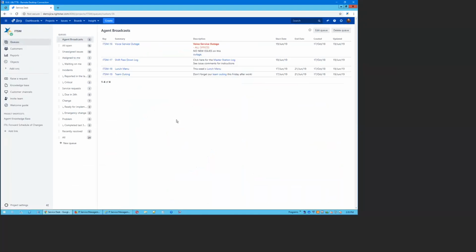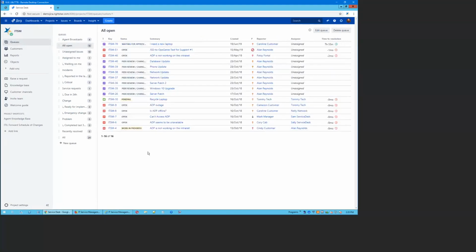Ultimately, any way you want to configure it. The idea is to get you down to a list of tickets that need to be worked. So I've got one queue here showing those same 4 agent broadcasts from that dashboard we just looked at, or a list of unassigned issues or changes or service requests, or in this case, maybe just everything that's open. We can see that the one that Caroline just submitted is at the top of this particular queue.